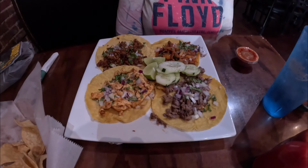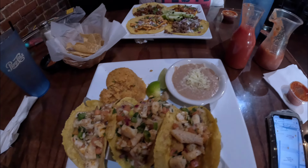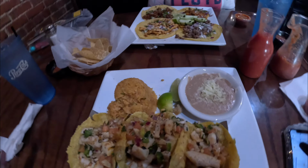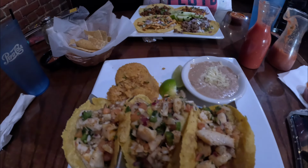Decided to come to Mi Casita on 4th. Today is Tuesday, so we had to check out the Taco Tuesday. So mommy got the 4 tacos mixed. I got the shrimp taco, the fish tacos. And it came with rice and refried beans. And this is the spread. Can't wait to try it.